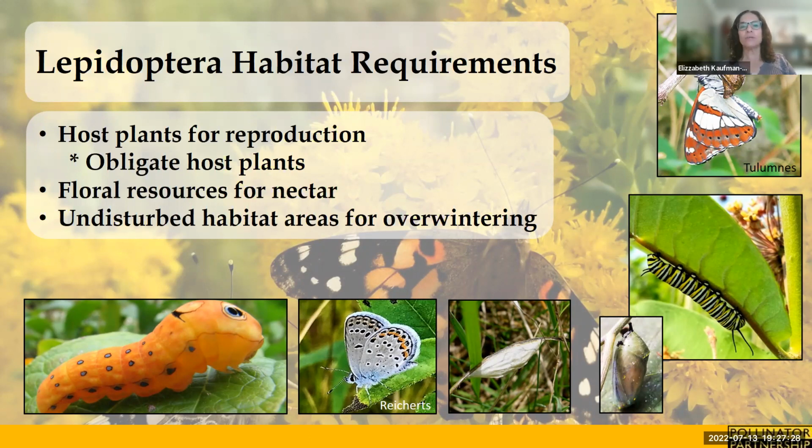And then black swallowtails can successfully reproduce on many different species in the parsley family, including parsley, dill, fennel, carrot, golden Alexanders, and common rue. It's always nice to include in your gardens a little herb section for swallowtail reproduction.